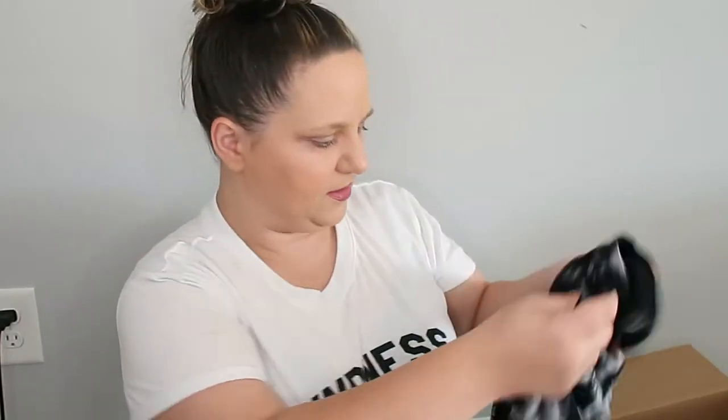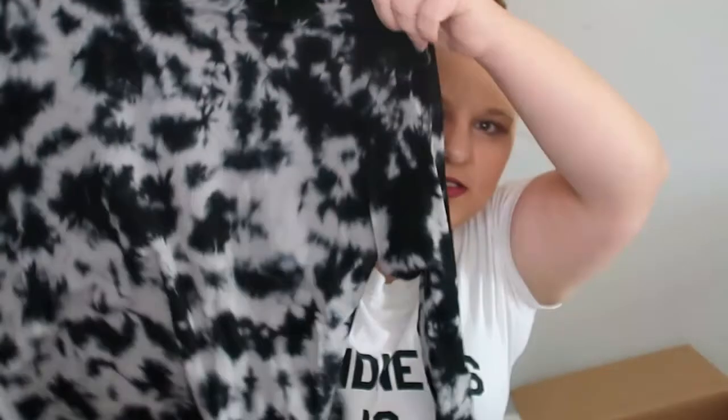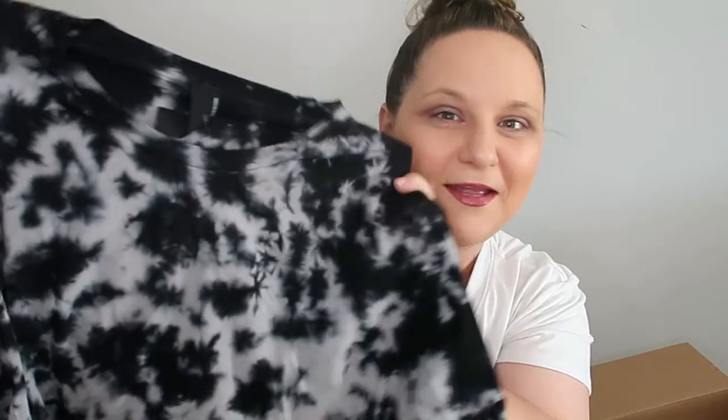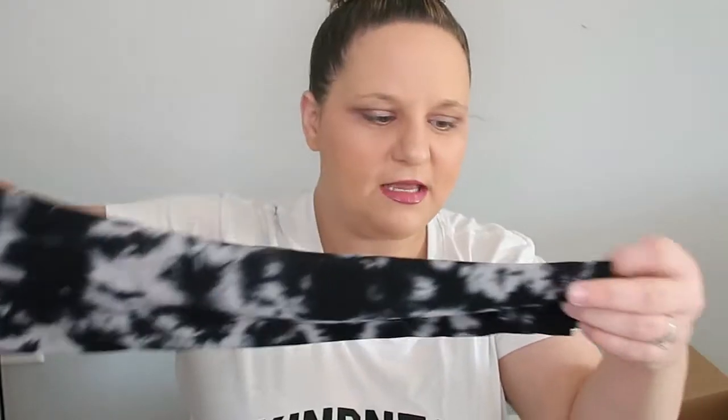The next item that I'm going to pull out, this is the bundle. So that one looks a little bit darker. It says tap into style tips, so it's got a little sticker on there that says that. Let's see what this is. Okay, so this is a long sleeve tie-dye. I love tie-dye just like anybody else. It's so cool and just gives you like that little funky vibe. But it is long sleeve and no cuff or anything, it's just a straight arm.